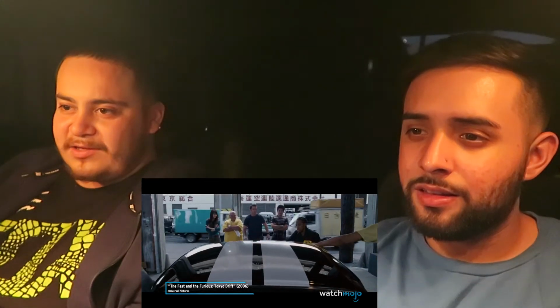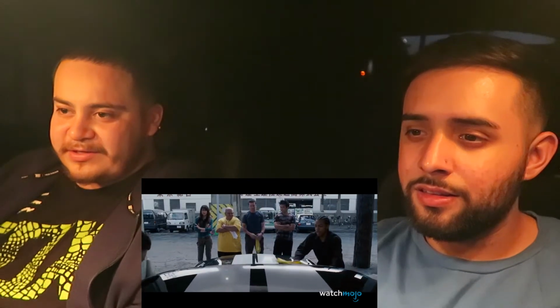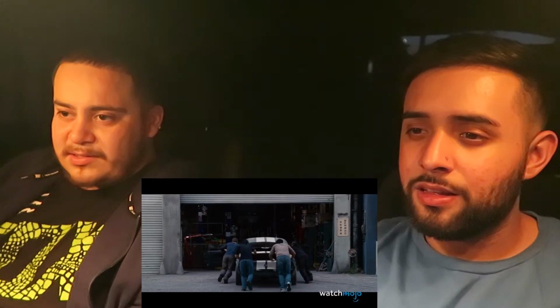Number 5, 1967 Ford Mustang Fastback, The Fast and the Furious: Tokyo Drift. It's got a 2JZ in that shit. This Ford Mustang appears in Tokyo Drift and is originally owned by Sean's father.